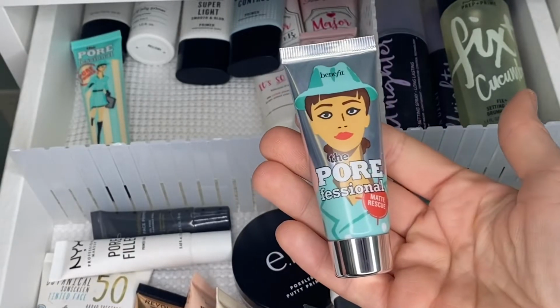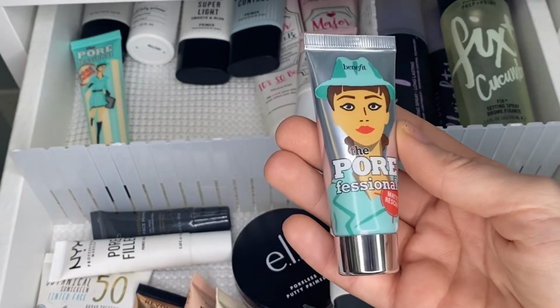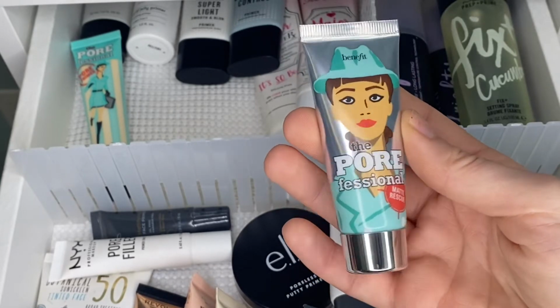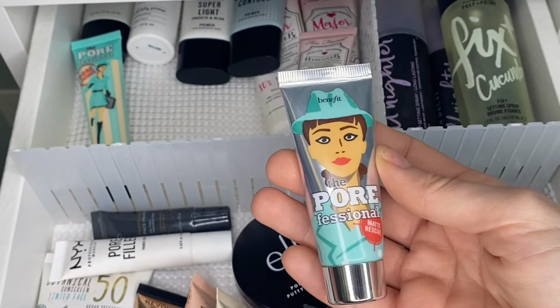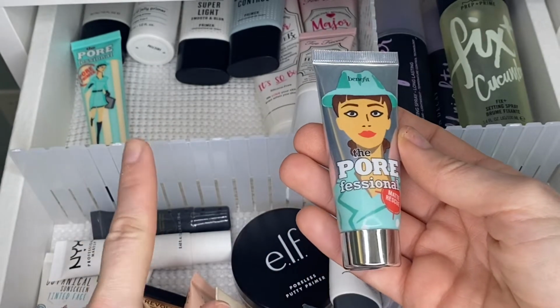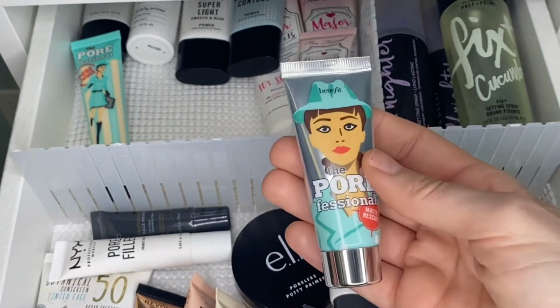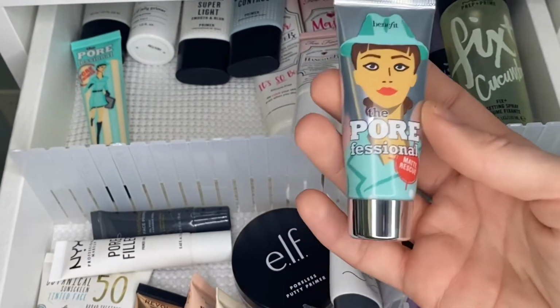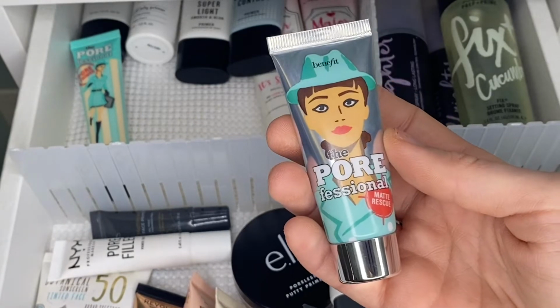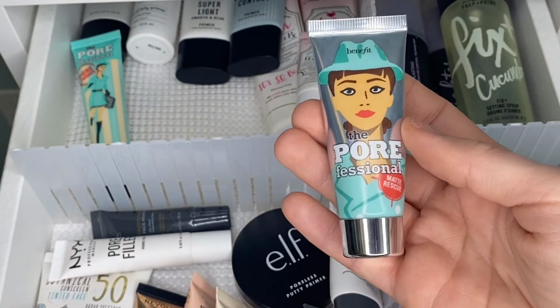This one again is by Benefit. It's Professional Matte Rescue. This is more of a gel-like product, but it is so good, you guys. It does have a little bit of a grip to it. It's a little bit less than the Dermablend and Cover FX ones that I just talked about, but I really like this. I would totally repurchase this. It's probably one of my favorite primers in general, and I really enjoy this.